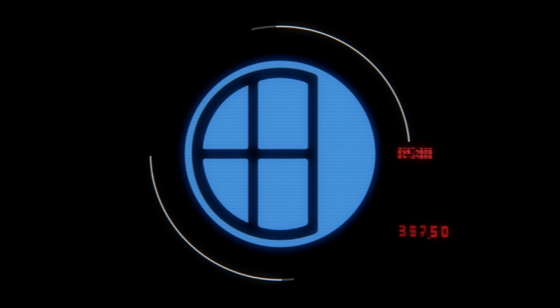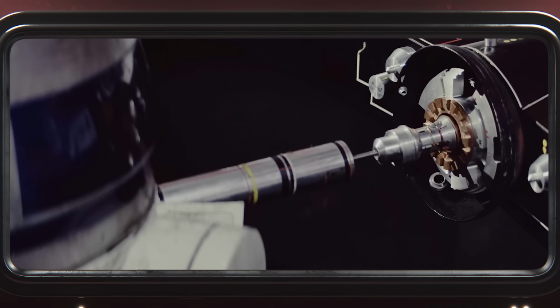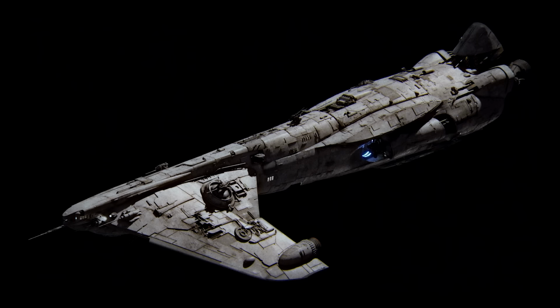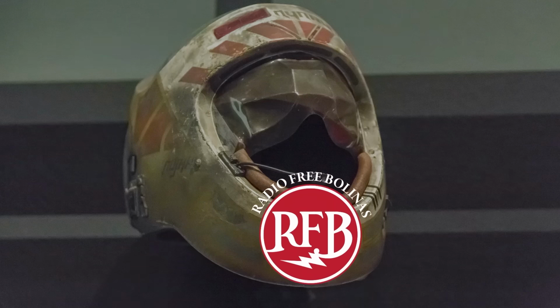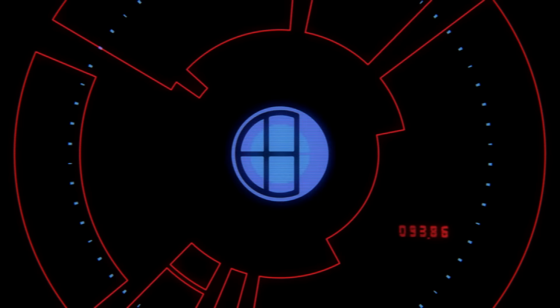I am absolutely out of my mind, because when I watch Star Wars, I'm often watching it literally frame by frame. I just love finding all sorts of fun little details that I had never noticed before. And while I've brought a few of these to attention with my mystery ship videos and my exposé on the Radio Free Bolinas sticker or the land speeder with wheels in The Phantom Menace, I've actually been slowly accumulating a list of all sorts of extremely obscure Star Wars trivia.